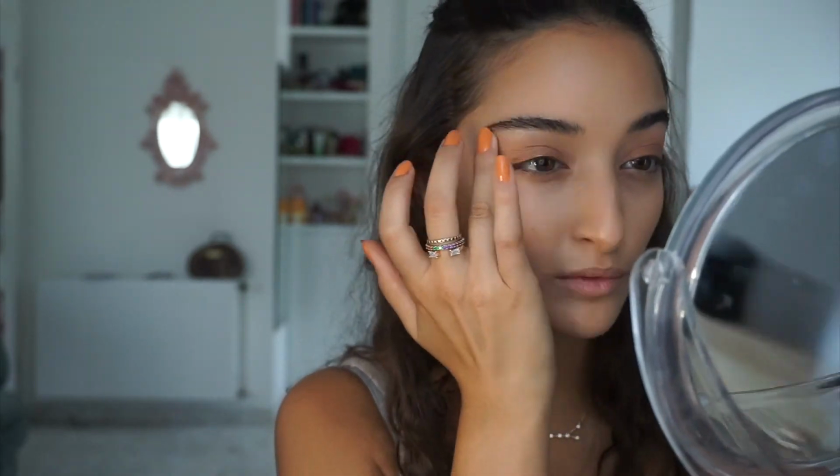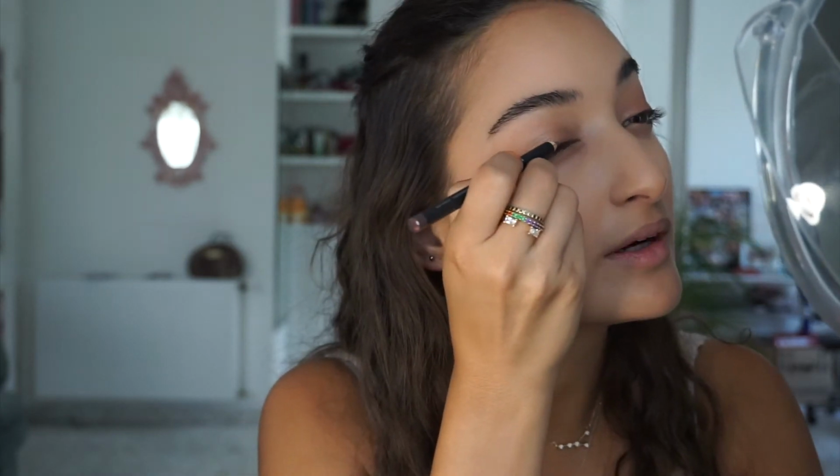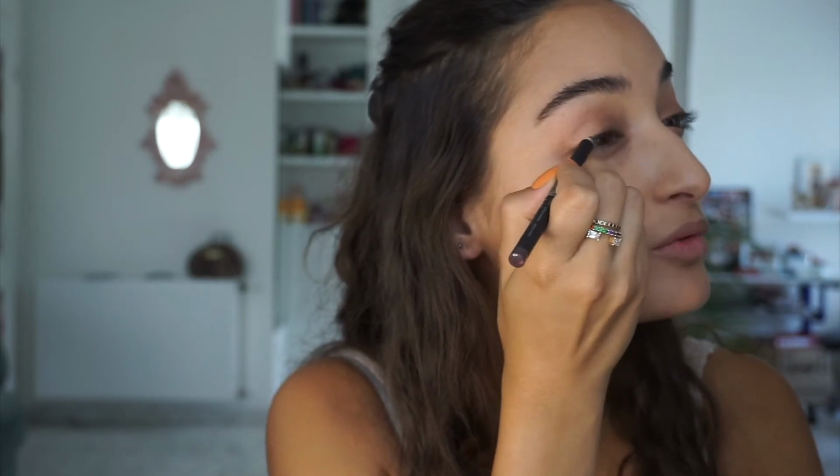I really like this product because it's very highly pigmented and it stays for a long while. Alright, so eyeshadow is almost done, but I also want to give it a little bit more depth, so I'm going to use a brown eye pencil and go along my lash line with it. I really like this effect. It's very soft, but it makes a difference. It will also make your lashes look fuller.